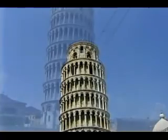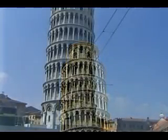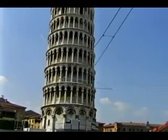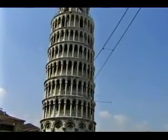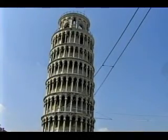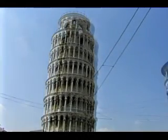The top of the 8-story tower was reached by climbing 294 steps in a spiral on the inner side of the tower walls. As the lean became too precarious and the tower was in danger of collapsing, steel cables were attached to restrain it, and people were no longer permitted to climb the tower.